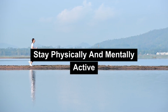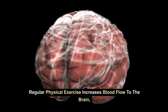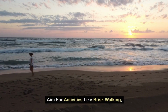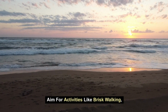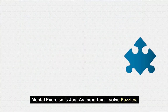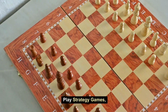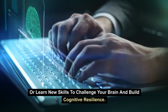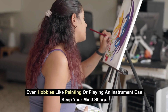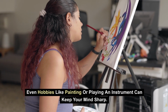Stay physically and mentally active. Regular physical exercise increases blood flow to the brain, which supports cognitive function. Aim for activities like brisk walking, swimming, or yoga to keep your body moving. Mental exercise is just as important. Solve puzzles, play strategy games, or learn new skills to challenge your brain and build cognitive resilience. Even hobbies like painting or playing an instrument can keep your mind sharp.